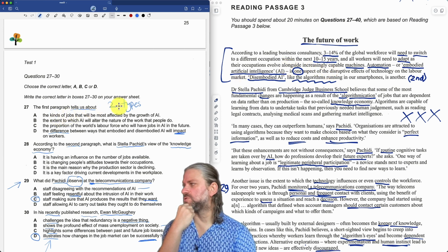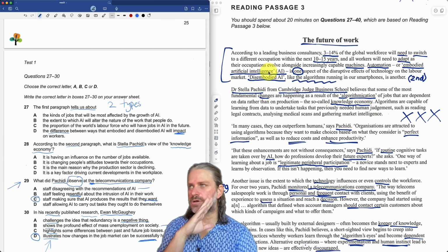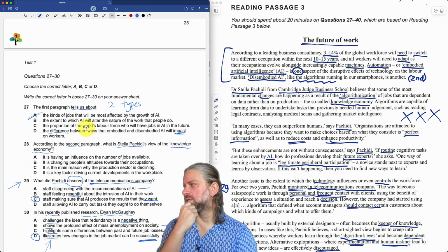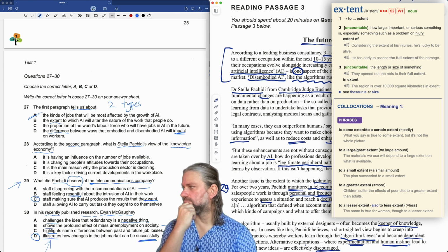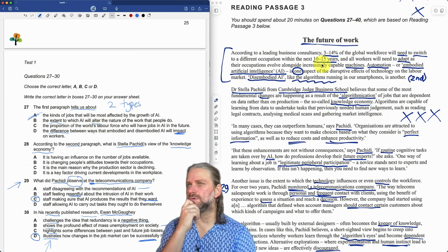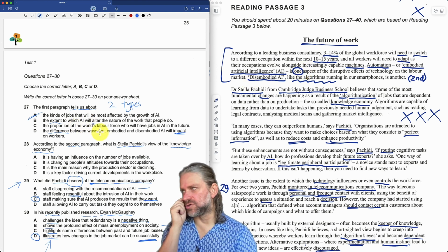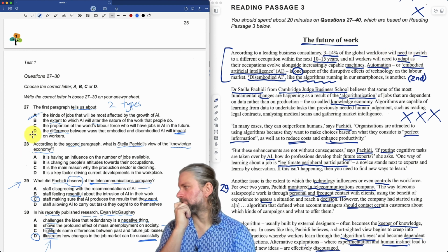Right, let's have a look again. The kinds of jobs. All workers will need to adapt as their occupations, okay, kinds of jobs, not at all. There's no mention of the different types of jobs. So I'm going to cancel that one. The extent to which AI will alter the nature of the work that people do. Extent. How much? The extent to which. Okay. How much they will have to alter the nature of the work. Proportion of the world's labor force who will have jobs in the future. Jobs in AI in the future. No, that's 3 to 14% will need to switch. Definitely not that one.